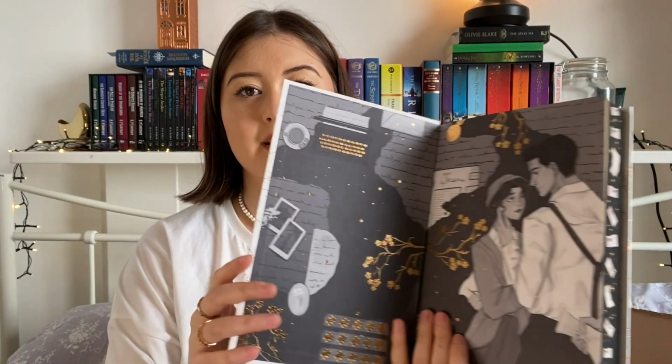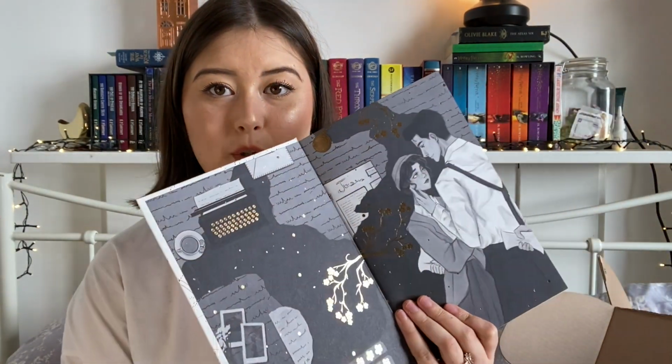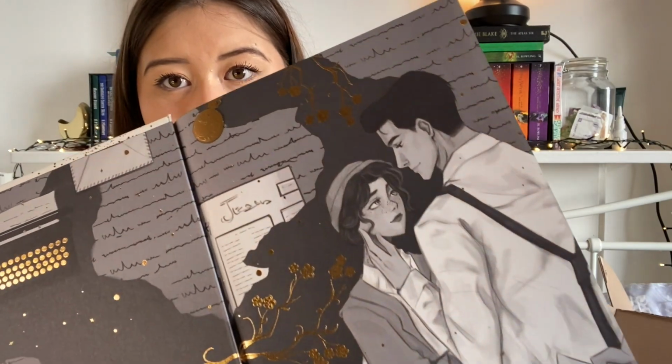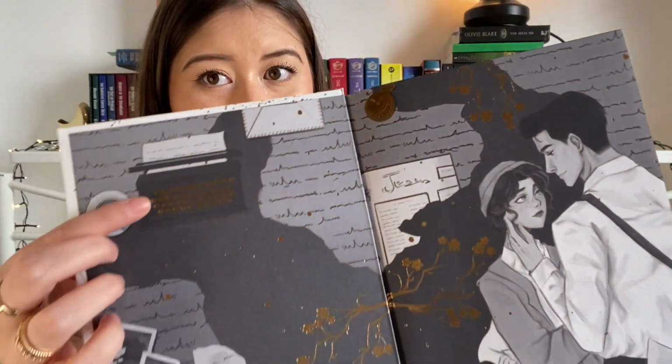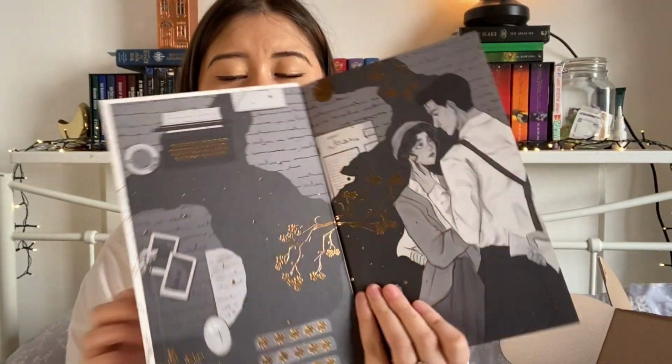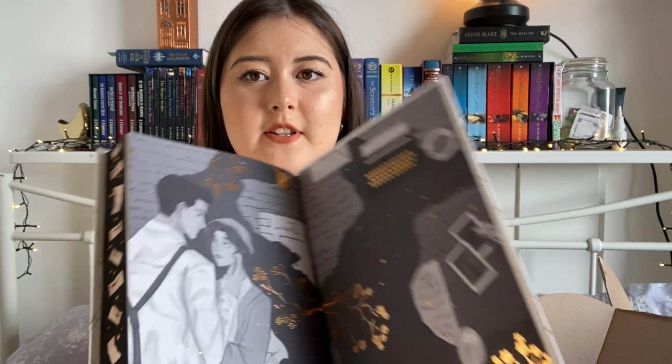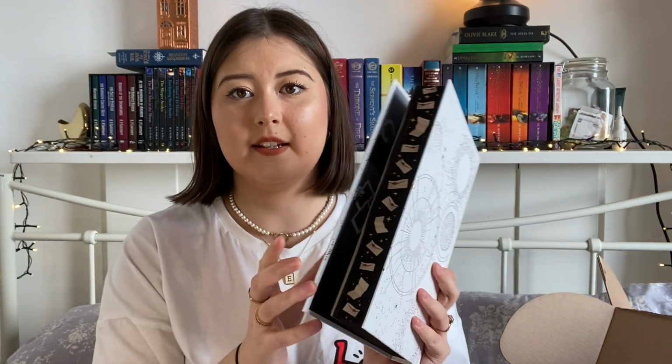And then on the inside we've got these amazing foiled end paper designs with the characters on, and a typewriter and letters and pictures and flowers. I mean, how cute is that illustration of the characters there? So the end papers are the same on the front and back. So that is the book.